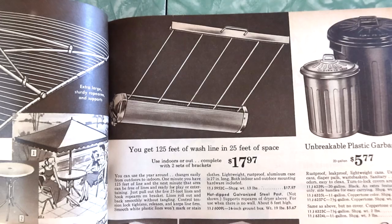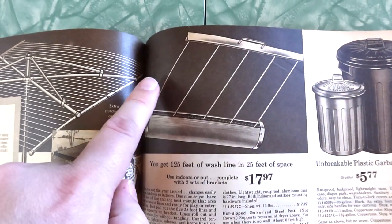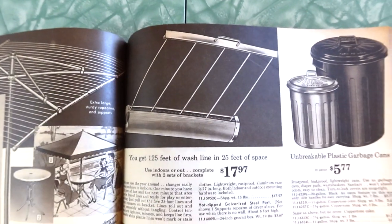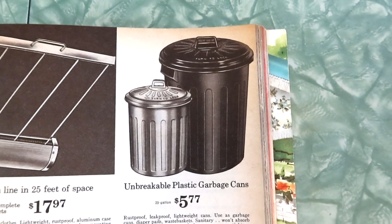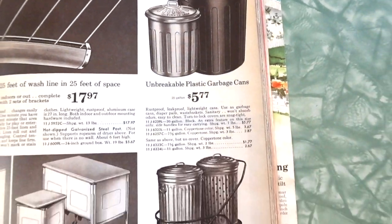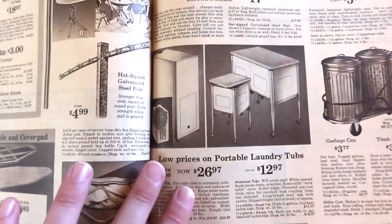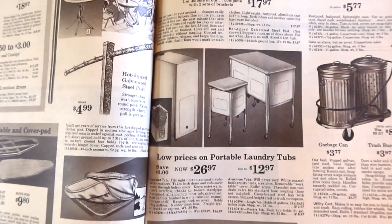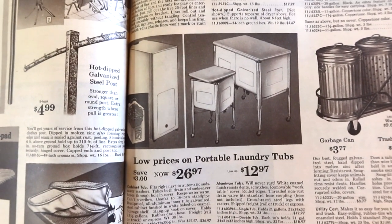Here's 125 feet of wash line in 25 feet of space. It's 25 feet long and there's 5 lines. Get it? Math. Unbreakable plastic garbage cans. What do you want to bet? Pretty sure they broke. Every single one broke. It was plastic. Plastic deteriorates over time, and every old plastic I've ever seen is very brittle and very easy to break. Low prices on portable laundry tubs.